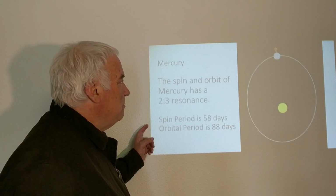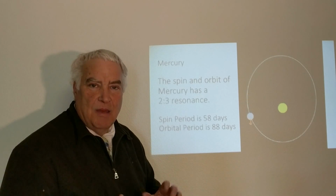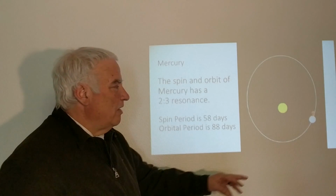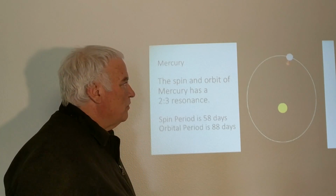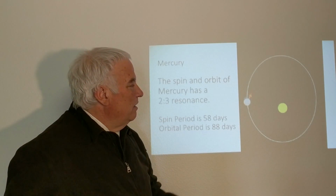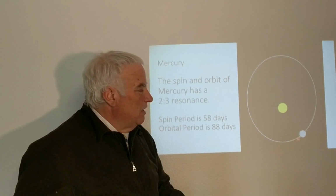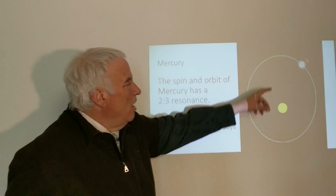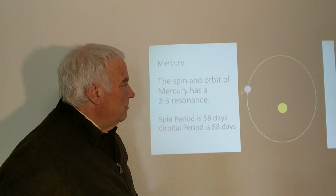The spin period, how long it takes for Mercury to spin on its axis one time, is about 58 days, whereas the orbital period, how long it takes to orbit the sun, is about 88 days. What this means is if you follow the arrow, we start with the arrow pointing at the sun. This might be a crater or something that we could view from and see the sun. And now, after going all the way around, it's on the opposite side.